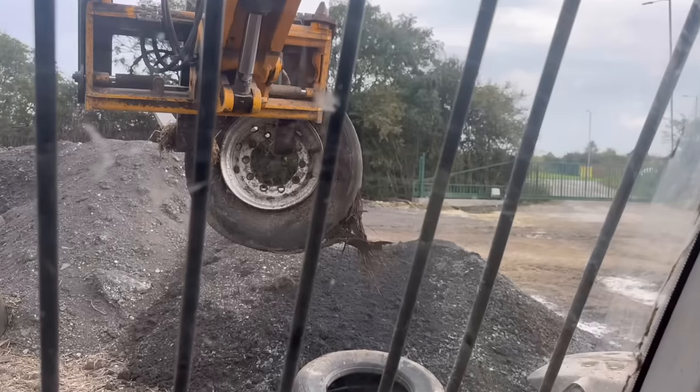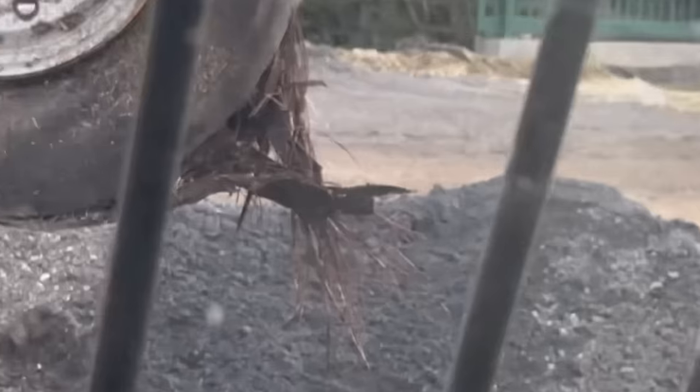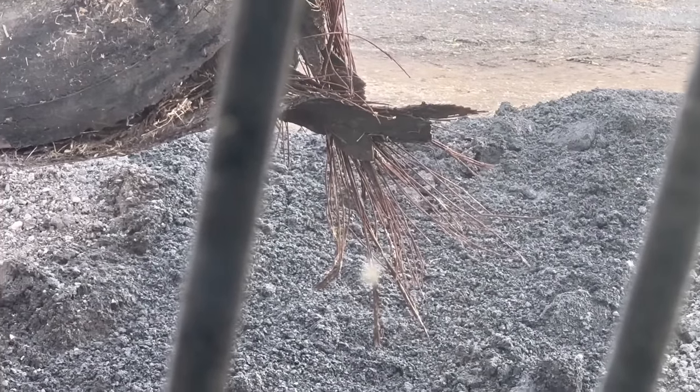I was thinking about putting this tyre on, and then I just had a moment of wisdom and thought, yeah, that is not a good tyre to put on the clamp. Over the year, one of those little pieces of metal strands could quite easily just rust off, go straight into the feeder, and as soon as it goes into the cow's stomach, it's never coming out of there.